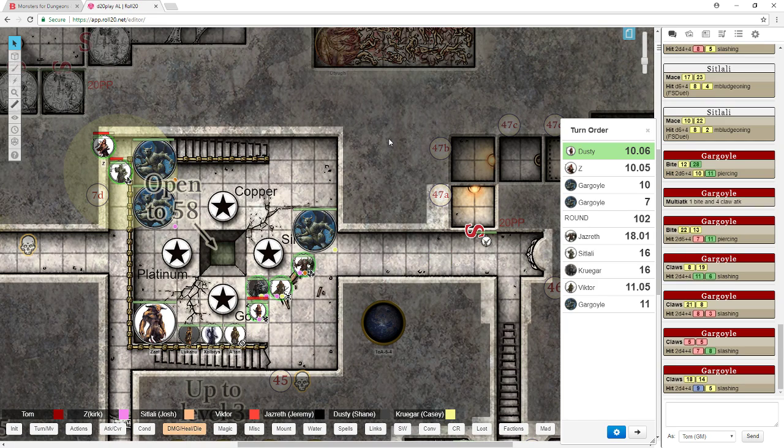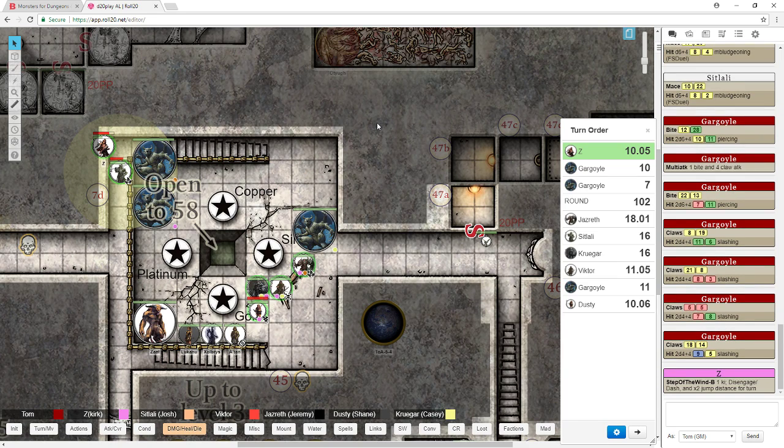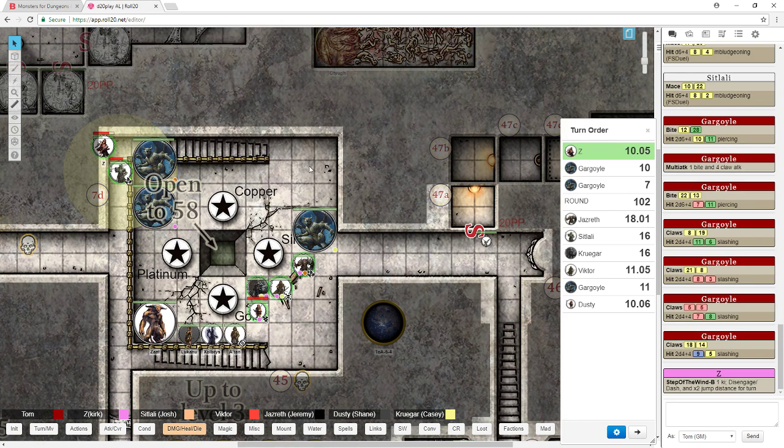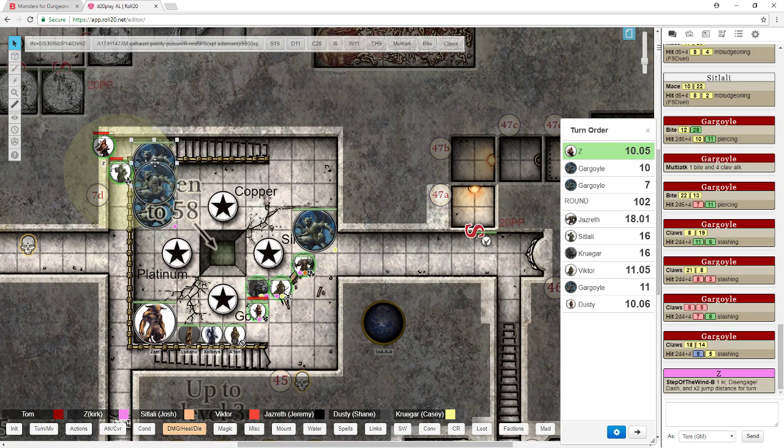Missy set to here, put one in the gold. Okay. Yellow on your guy. Z, your turn. I'm just going to click this, Tom. Okay. You can move through this guy's square because he was flying above the other one. Okay. So you can run down the stairs if you want.